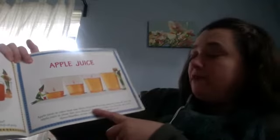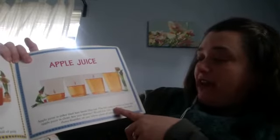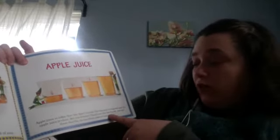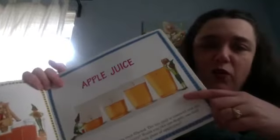Sounds good. Cake. Yum. Apple juice is cider that has been filtered. So the tan pulp is removed from the apple juice to make it clear. Are you thirsty? Would you like 1/4, 1/2, 3/4, or 1 whole of a glass of apple juice? You already picked the 1 whole.